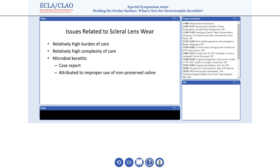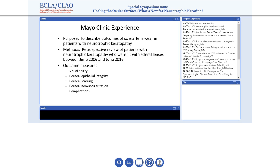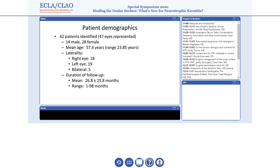So if you are going to prescribe scleral lenses, you are going to have to be careful about making sure that patients know how to clean and disinfect the lenses safely. So we decided to take a look at our experience a couple of years ago, and we did a retrospective review of patients with neurotrophic keratopathy who were fit with scleral lenses from June of 2006 through June of 2016. Our outcome measures included visual acuity, corneal epithelial integrity, along with monitoring for corneal scarring, neovascularization, and any other sort of complications that we may not have identified at the beginning of the study.